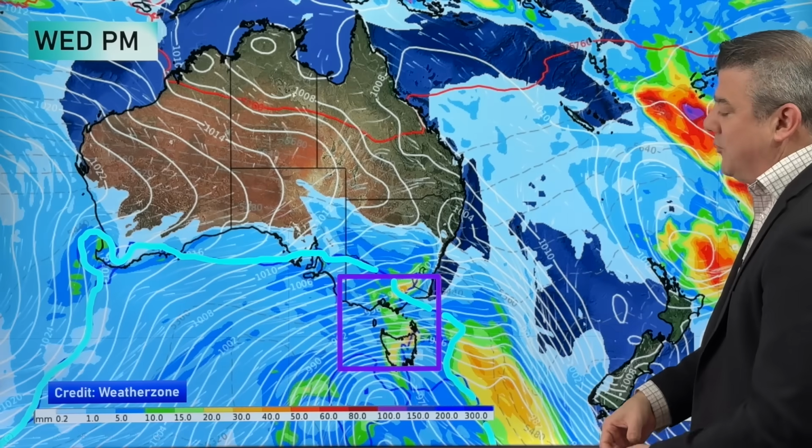We don't do official warnings here, that's for the Bureau of Meteorology, but we're just highlighting an area where they might be talking about the weather.